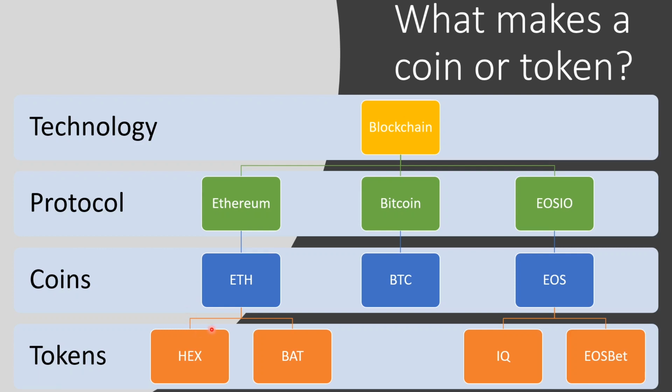And by introducing these smart contracts, it allowed other projects to launch on top of the Ethereum network. And we've got two sitting here. We've got Basic Attention Token, or BAT, and we also have HEX. Now, both of these projects have launched on top of Ethereum, and that makes them a token in that they're not the native currency of the Ethereum network.